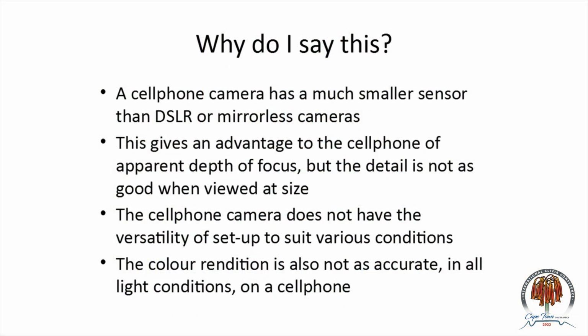That can be said for cameras as well, of course, but they are far closer if you've got a good camera, because it's better able to deal with everything. It's got a lot more computer space in the camera than the cell phone has. Why do I say this? A cell phone camera has a much smaller sensor than a DSLR or a mirrorless camera.